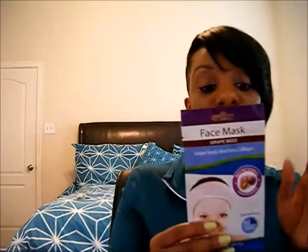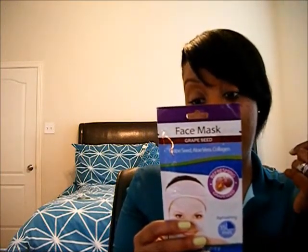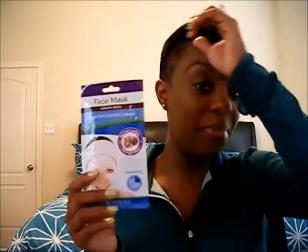And I also saw this and grabbed it. You guys know I love face masks. This is the face mask with grapeseed, aloe vera, and collagen. And it's a 15 minute mask. First, you clean your face, apply your mask, leave on for 10 to 15 minutes, and peel off, so it is a peel off mask, and then you remove any excess and rinse with cold water and pat dry. I love any type of mask. Grapeseed, I hear a lot of people use it in their hair, and anything with collagen, you know, it's good for your skin. So I'm excited to try this out.